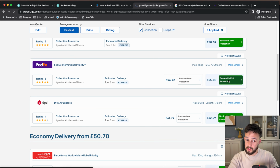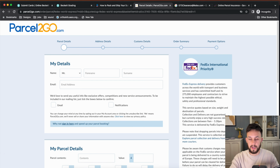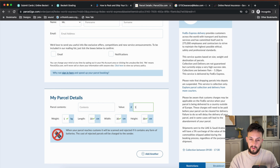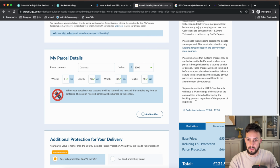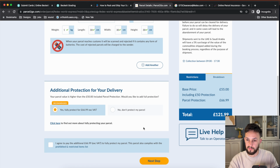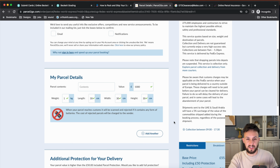Now, if you do use them, I have found that FedEx, UPS, or whoever it is that you use, if you ask them to cover the maximum value on here, it is very expensive. I think they charge about 5% of the total value. So if you're sending cards worth £1,000, then that 5% will be £50 extra for the insurance. Obviously, if you start sending a lot more expensive cards, that very quickly adds up.